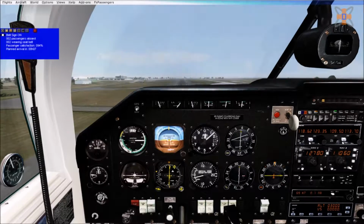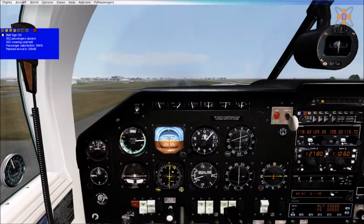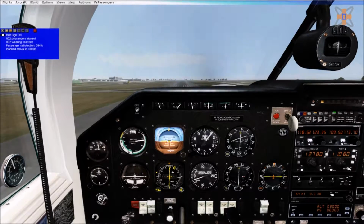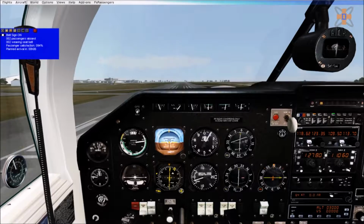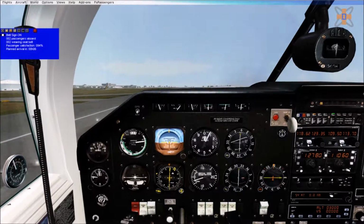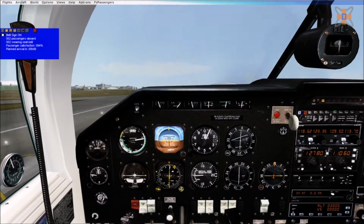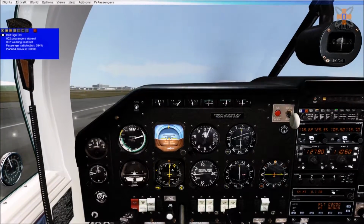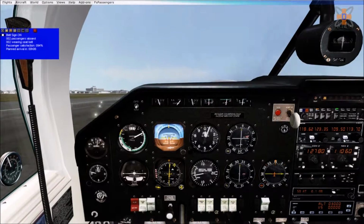Speed is fine. Got a finger on the throttle just in case I do need to quickly increase it, but I shouldn't need to. Which I will do now actually, slightly. Let's get it right in the touchdown zone. Right, idle throttle. And beautiful.